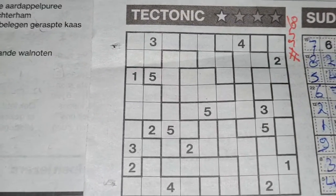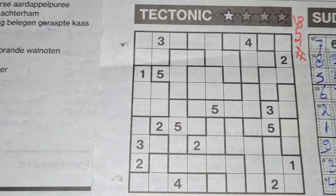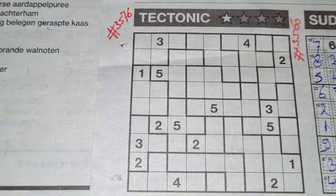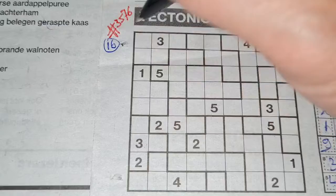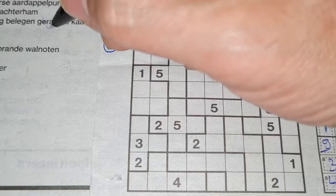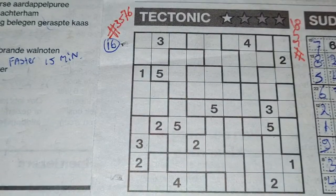And let me position the camera. All right. This will be number 3, 5, 7, 6. Before I start, I always count the printed digits. This one has 16 printed digits. Could be a hard one, could be an easy one. I think it's an easy one. A one star puzzle. For a one star puzzle, I need to be faster than 50 minutes. Alright, so let's get started.